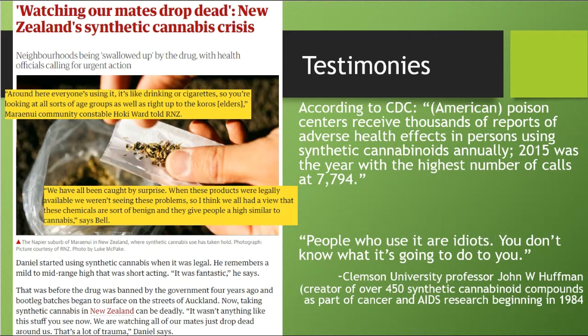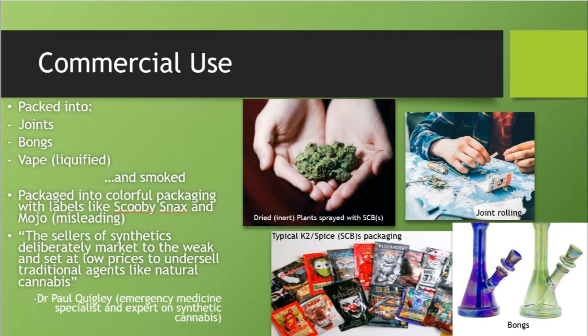Commercially, SCBs are often packed into joints or bongs or liquefied into vape and smoke. They are often packaged into seemingly innocuous colorful packagings such as Scooby Snacks or Mojos. According to Dr. Paul Quigley, emergency medicine specialist and an expert on synthetic cannabis, the sellers of synthetics deliberately market to the weak and set at low prices to undersell traditional agents like natural cannabis. But how do they work? What are the differences between synthetic cannabis and natural cannabis in their mode of actions in the human body?